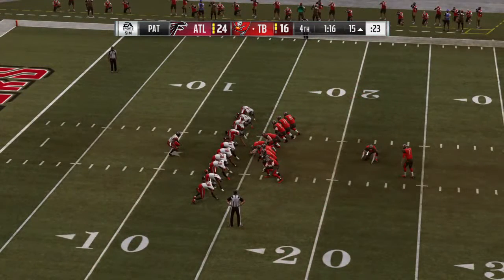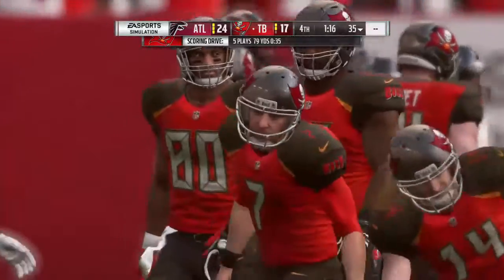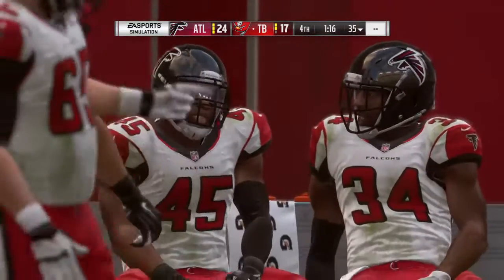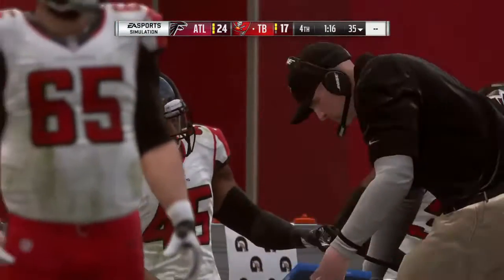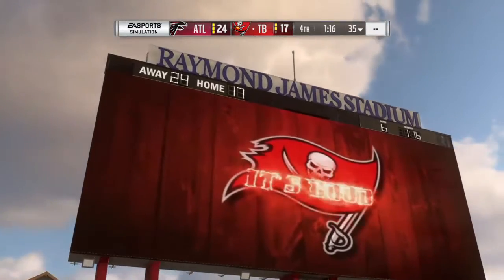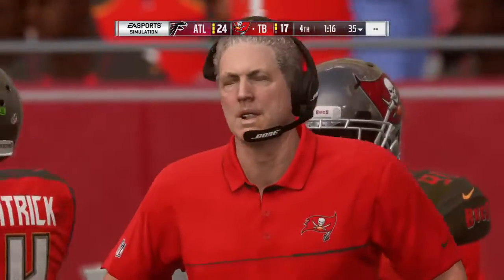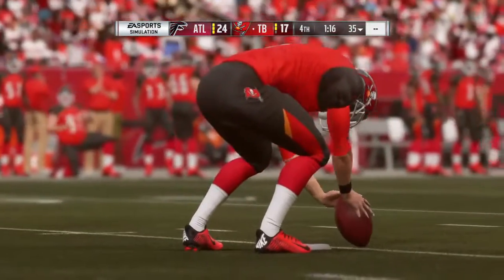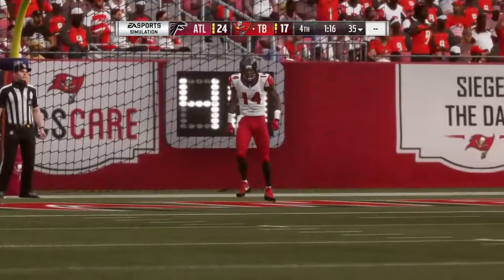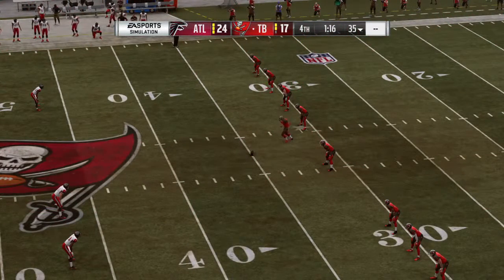Point after now from Catanzaro. Extra point up and good by Catanzaro. And now things get a bit more interesting here in this 4th quarter. 5 plays there on that drive, and it ends with a touchdown for the Bucs. So a 7-point game. They'll need a recovery, the touchdown, and an extra point to tie.